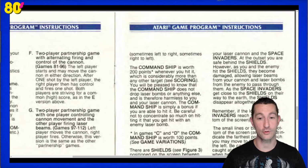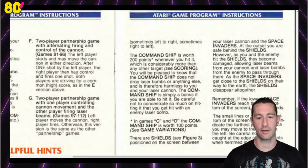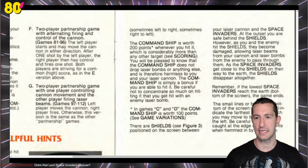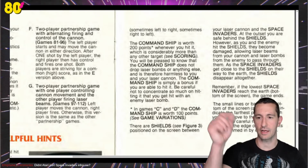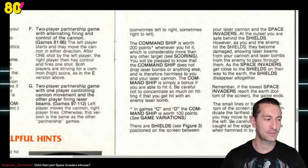The command ship's worth 200 points, so we knew that one. You've got to hit the command ship. It's a bonus if you're able to hit it. And then, let's see, any other tips and hints? About shields: you're safe behind shields. However, as the enemy hits the shields, they become damaged, and laser beams can possibly pass through them. Okay, we got that. These aren't the best tips and tricks.